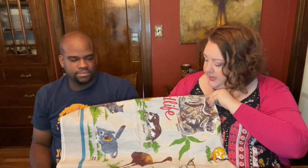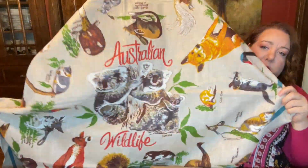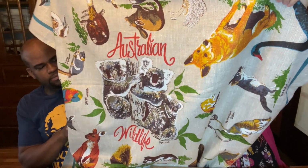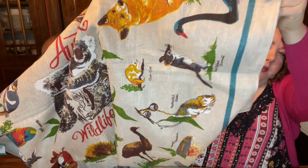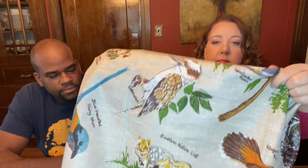It is a linen tablecloth and it says, maybe we can hold this up. It says Australian wildlife, has the koalas in the middle. And then it has all these wonderful animals all the way around it that are all Australian animals. Ring-tailed possum. Blue-breasted fairy wren. Look at how cute some of these are. Eastern native cat. A cat. Eastern native cat. Let's see. Look. I've never seen that before. Never heard of it. Just very cool, you know?